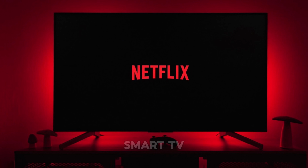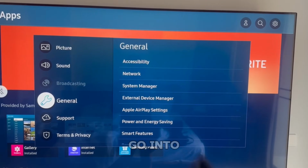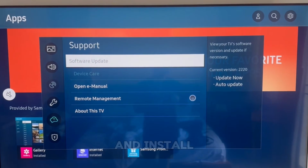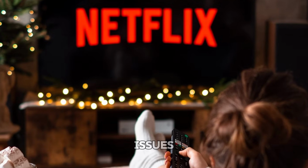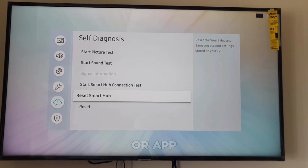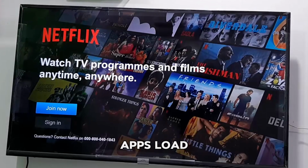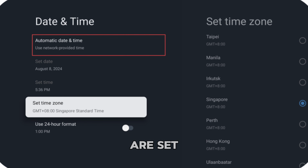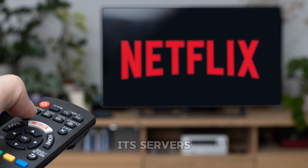Next, let's look at smart TV system-level fixes that directly affect how Netflix runs. Go into your TV settings and check for a system software or firmware update, and install it if available. Outdated TV software can cause compatibility issues with streaming apps like Netflix. After updating, reset the Smart Hub or app settings if your TV supports this feature, as it refreshes how apps load and behave. Also, double-check that the date and time settings on your TV are set to automatic, because incorrect time settings can prevent Netflix from connecting to its servers properly.